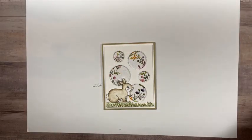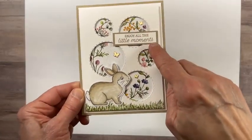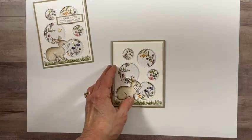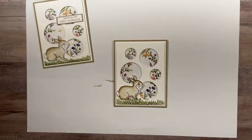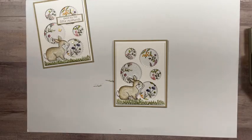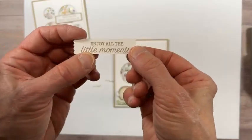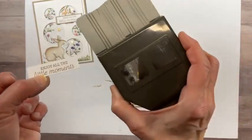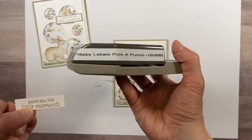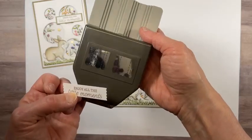Now, I did do a sentiment on my card, and you'll see here I just cut those out. And I stamped it with Crumb Cake ink. Now, the other alternative I thought about was to actually use a punch to give the shape a little bit more interest, I guess. So for this one, I actually used this new punch. It's the Happy Labels Pick-a-Punch. Coordinates with a great stamp set.